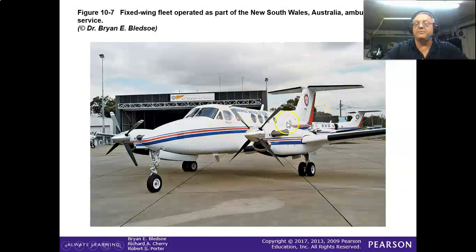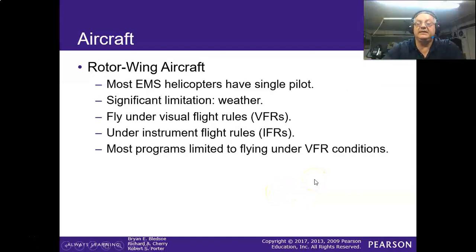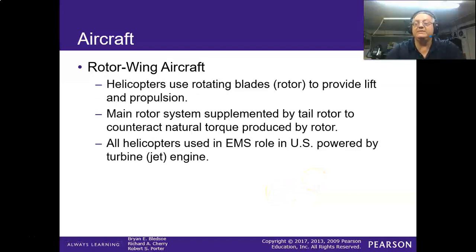But again, this turboprop plane, we probably fill it from the back here. Now your rotor wings, again, helicopters. These are the ones that are powered by usually one single turbine jet engine. Yeah, get that one into your head.